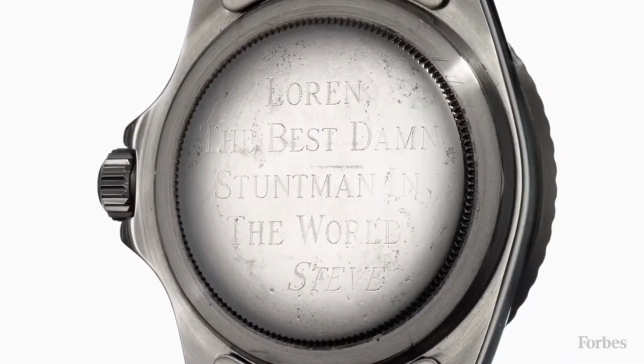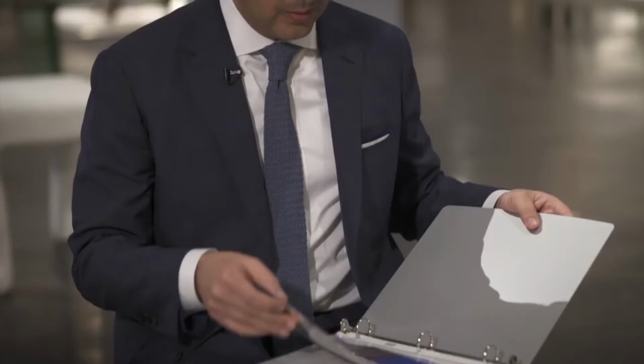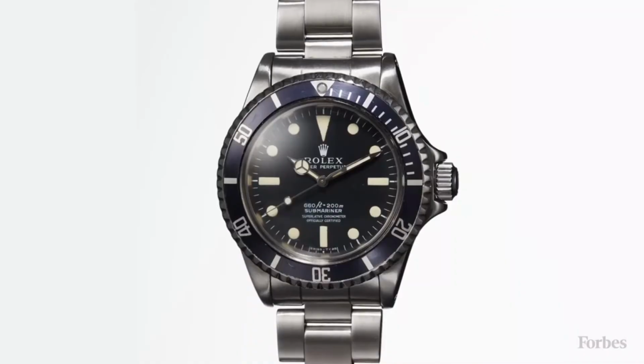It's the only watch with McQueen's name engraved on it. This precious timepiece was almost lost in the California fires in 2016. It was later found, fixed, and brought back to life by Rolex. It was bought at an undisclosed price at an auction, but was assumed to have gone for over $200,000.